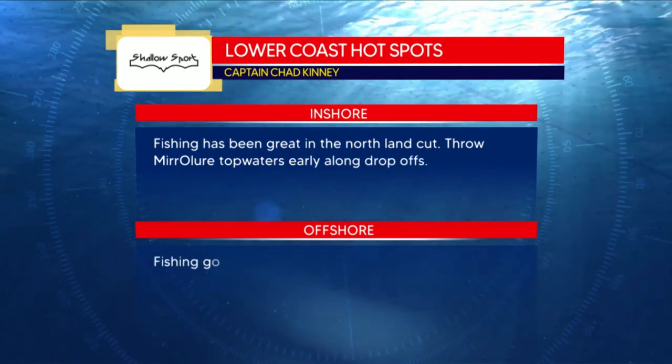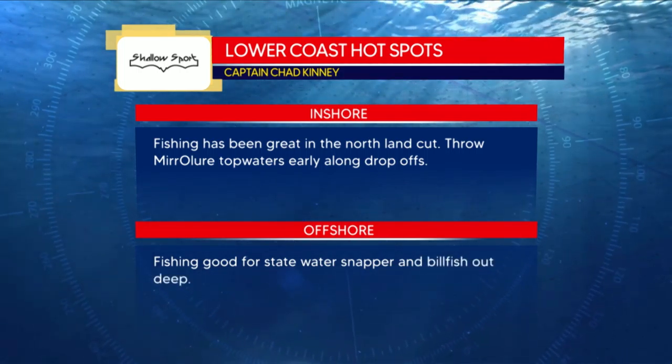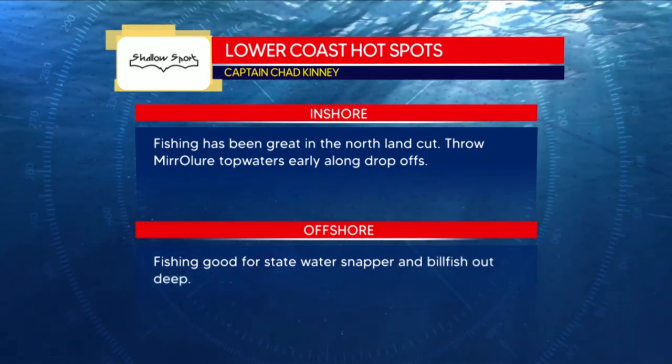And got a good picture of a good blue marlin here that was pushing some water. Beautiful picture, so Chad. Pretty. Man, that looks like a really good fish. All right, bud, thank you.